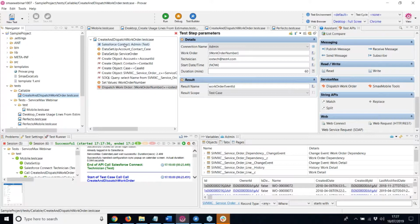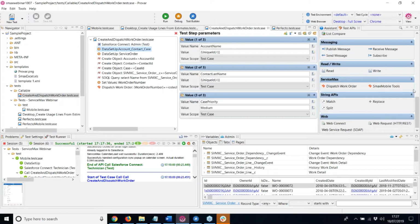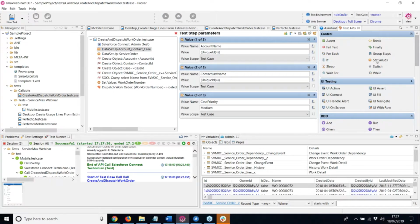One's going to do the mobile login and the other one is doing the setup of data. One we've got here is we're creating variables. If you want to know where these APIs come from, it's always just drag and drop from here. And you can see we're doing a set values. In the case of the account name, contact last name, it's good practice to set up new variables each time.